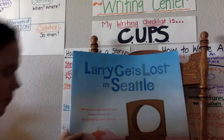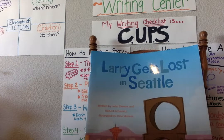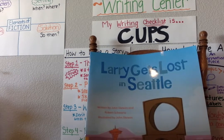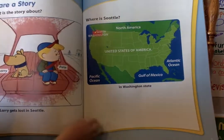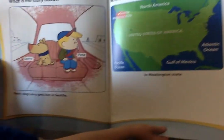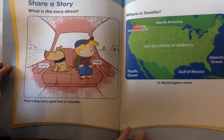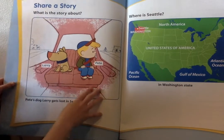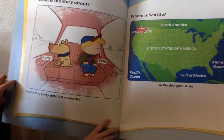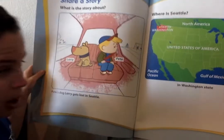Sorry. All right, here we go. Larry Gets Lost in Seattle. There's Larry. Oh no. So, what is the story about? It's about Pete's dog Larry, who gets lost in Seattle. Here's character Pete, here's Larry. So, right there might be the problem.